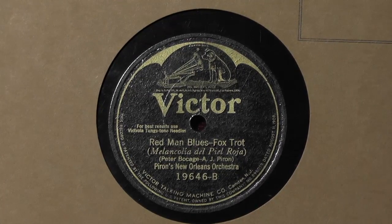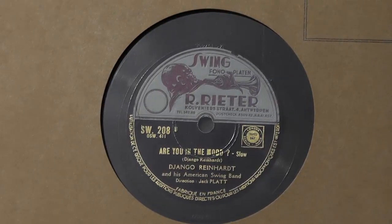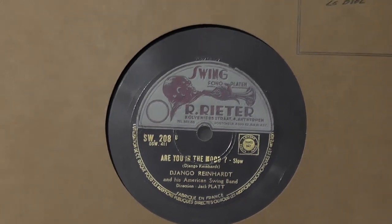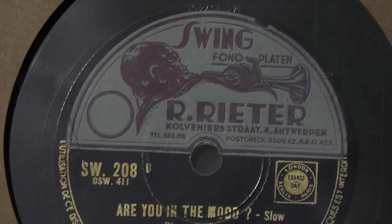6532, $100 minimum, Perron's New Orleans Orchestra, Redman Blues. Lot 6564, the quintet with Stephane Grappelli on the Swing label, French label, $50 minimum bid. Oh, this is one of the coolest dealer labels here. 6563, Django Reinhardt on the Swing label. Look at that, Swing Phonoplaten, Ritter from Antwerp, Belgium. Isn't that nice? $50 minimum bid, 6563. Wow.